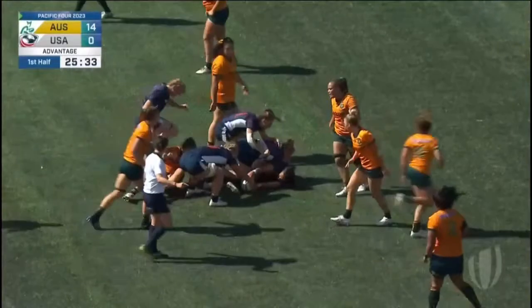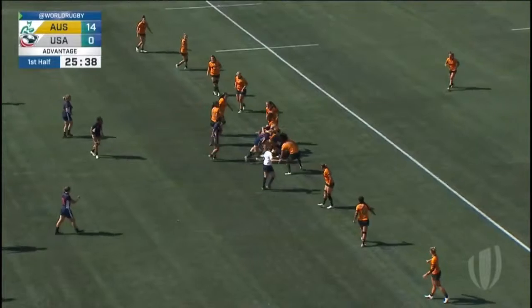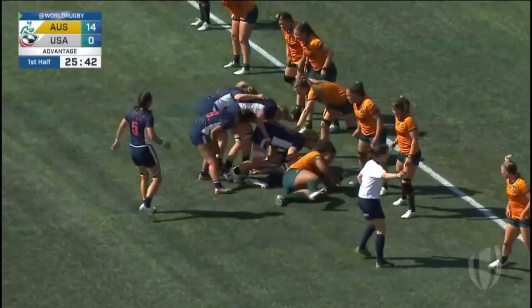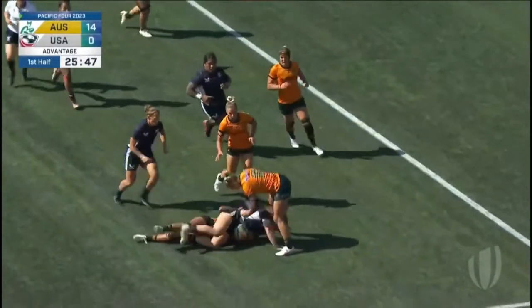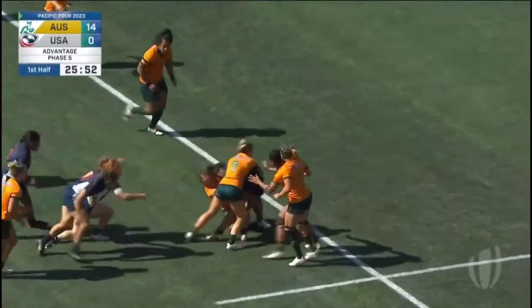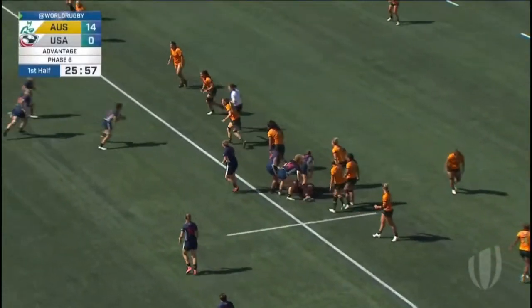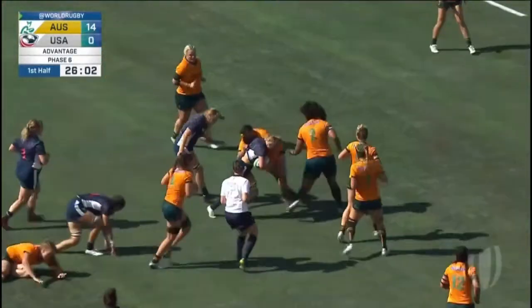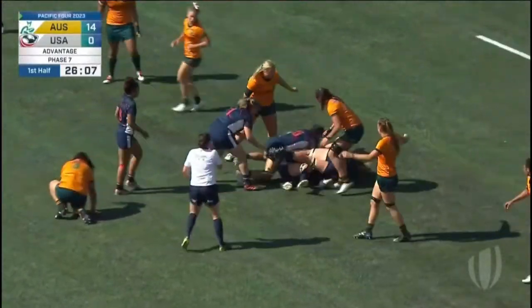Assuming there's an advantage, but I don't see the arm out. So U.S. trundling forward into the Australian half. Only their second foray there. Oh, option of an offload doesn't quite come off. Bobbled, but gathered. Good work from Bella McKenzie in defense, slowing that up. She's a competitor, fierce. Filling in at scrum half is Kate Benson. Nice offload. The U.S. have done that a couple times, keeping the pressure on the Wallaroos defense.